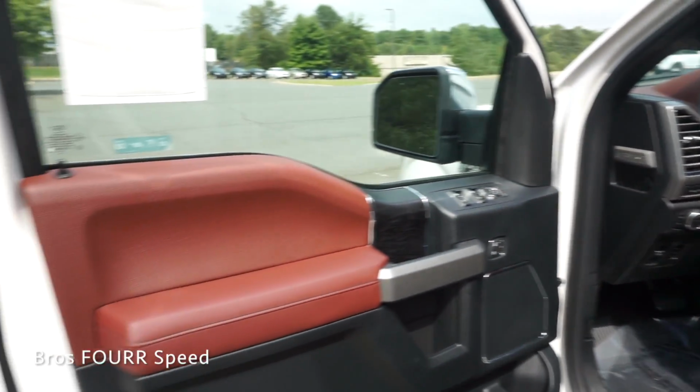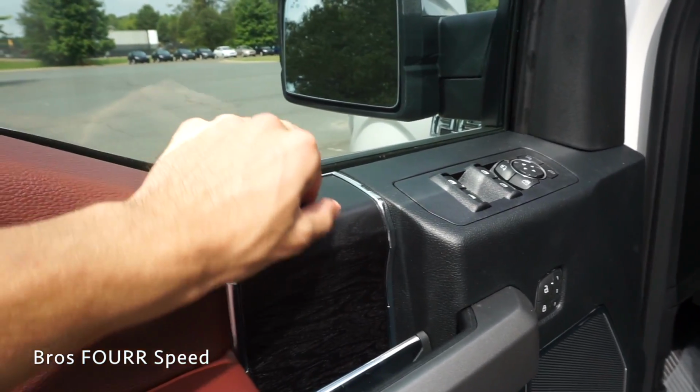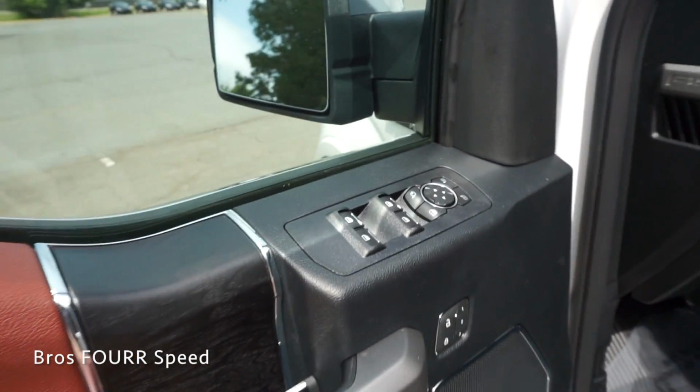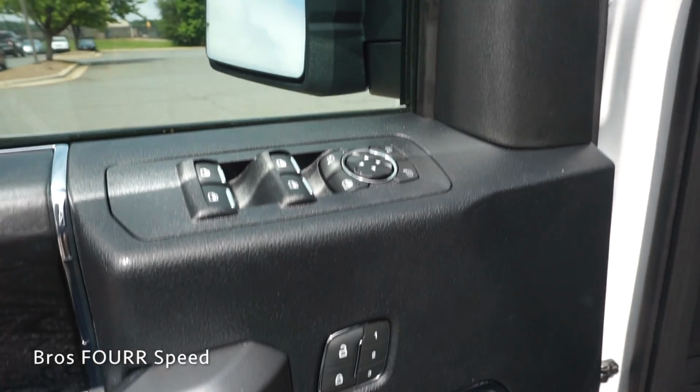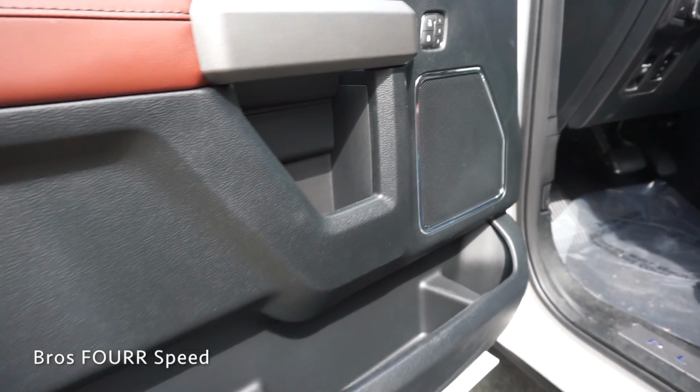Looking at the door panel, we have the cool looking red leather with some black stitching on it. Black wood grain trim right here with your door handle, all of your mirror controls as well as your window switches, your memory seat configuration as well as lock and unlock, your speaker, and then quite a bit of storage.